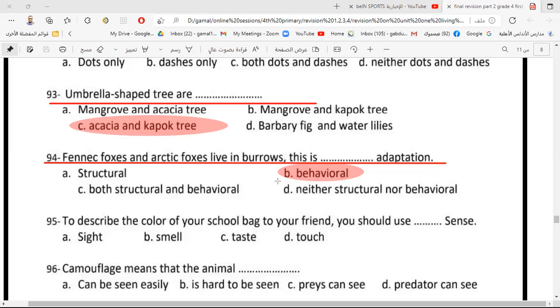Yes. Thank you, my son. And making echolocation. Making echolocation is a behavioral adaptation also. Raise your voice, please. Echolocation is also behavioral adaptation? Yes. Okay, my son. Okay, good. Now lower your hand, Yasin. Ahmed Mustafa, your turn.